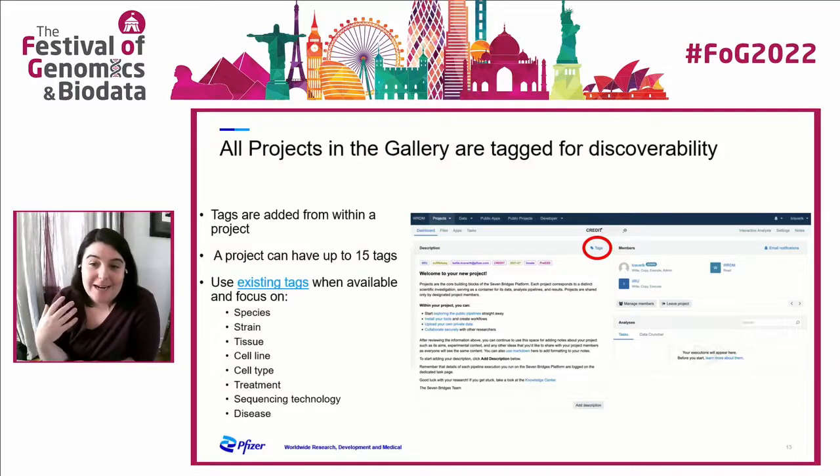Additionally, we were quite excited to be able to have this based in working on GCP and AWS systems, which can be a challenge to navigate if you have data coming from different sources or stored on different systems. It's also important to note that all projects in this gallery are tagged for discoverability themselves. So the project gallery serves to organize all of our work through metadata via different tags that bioinformaticians put together. The tags are added to projects and reflect high-level metadata like disease, tissue, strain, etc. And these tags enable searchability of projects across integrative biology.